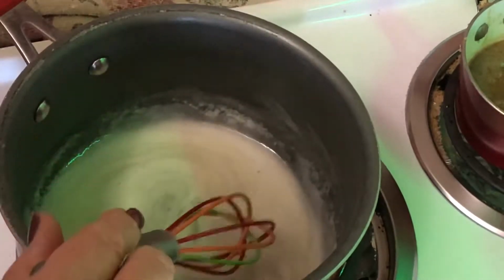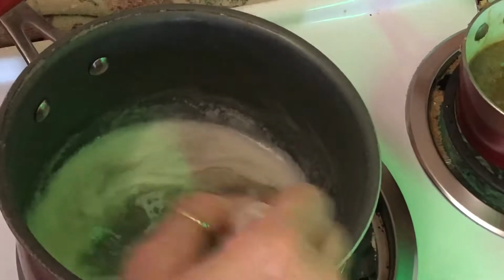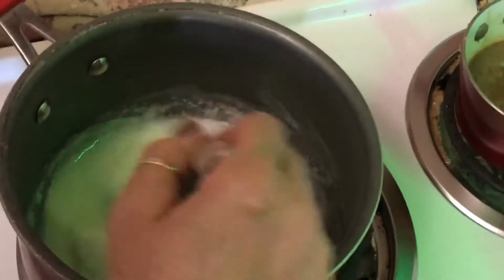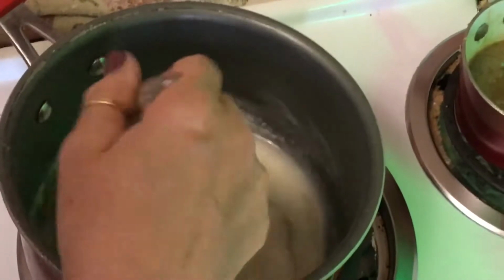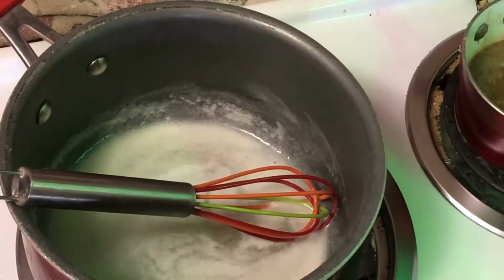Right? So we're making a roux, and then we're going to add the milk, which is basically a white sauce, and then we'll melt our cheese in here. Once our sauce is thickened, then we'll add the sweet mustard ketchup.